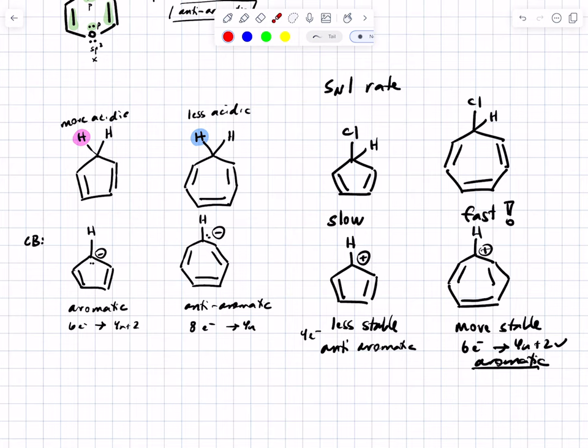Now, when we meet next, we're going to take 10, maybe 12 minutes to talk about why the 4n plus 2 rule works for aromaticity, and the 4n rule works for anti-aromaticity. Between now and then, you need to work on these so you get them right every time. Okay? Go and do. I will see you on Monday.